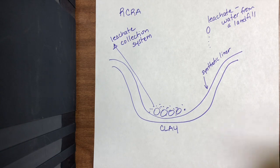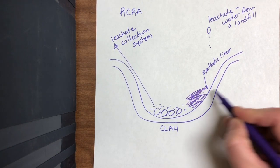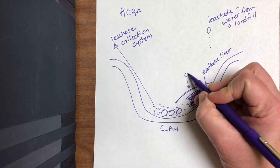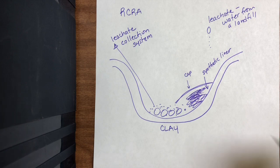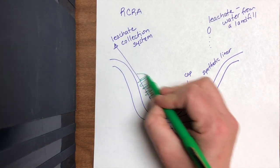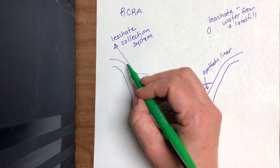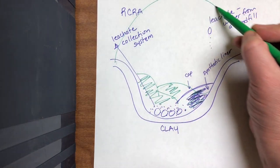Then once they start operating, they'll put in some garbage. So there's my lovely drawing of some garbage. Every night they put a cap over it. So here is my cap. The cap might be some soil or some tarps that they put over the landfill. Eventually over time, and I probably should have done this in a different color, the landfill fills up. So every day there's a little cap and another little cap, and things like that. Typically the way you can often recognize landfills is that they build up a lot.